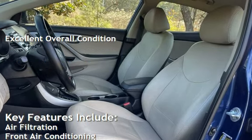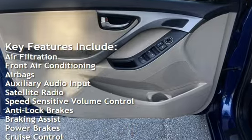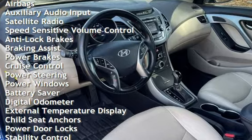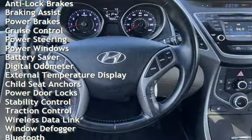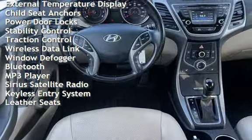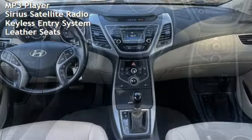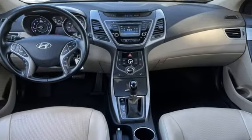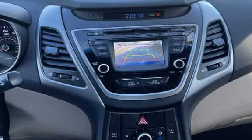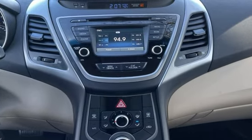Key features include air filtration, front air conditioning, airbags, auxiliary audio input, satellite radio, speed-sensitive volume control, anti-lock brakes, braking assist, power brakes, cruise control, power steering, power windows, battery saver, digital odometer, external temperature display, child seat anchors, power door locks, stability control, traction control, wireless data link, window defogger, Bluetooth, MP3 player, Sirius satellite radio, keyless entry, and leather seats.